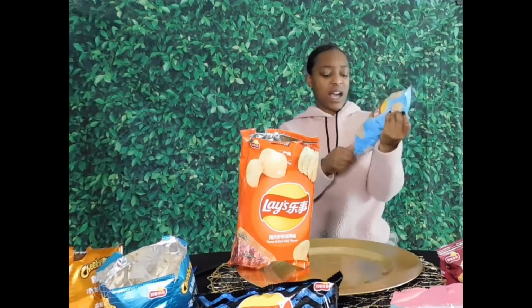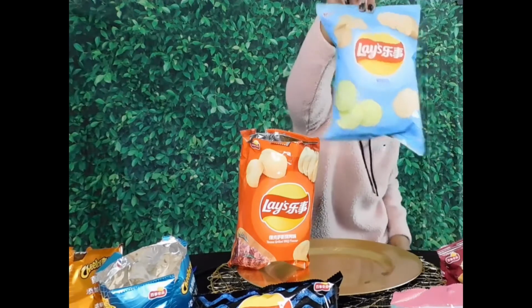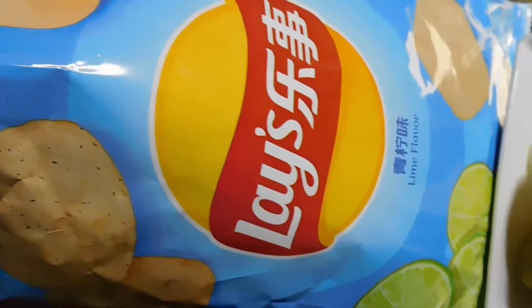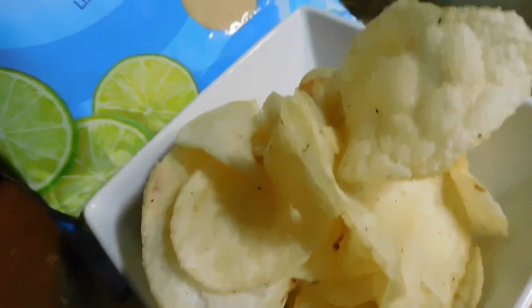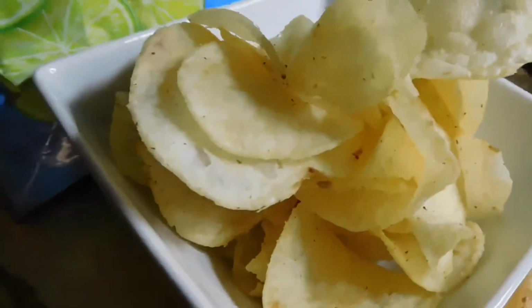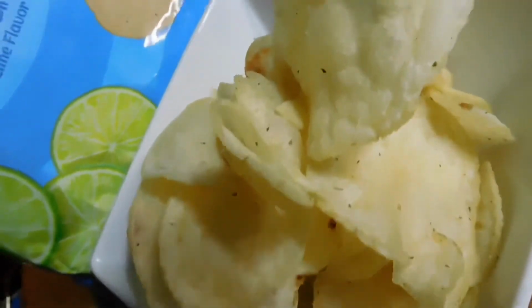Now these are lime flavored chips. So these are pretty classic. It's nothing too crazy or wild about these, but we just don't have these kind of Lay's at home. They smell sour. They smell like lime. And again, this is a classic Lay's. It's not a ruffle chip. It's not a wave chip or anything like that. It's just a smooth potato chip fried.